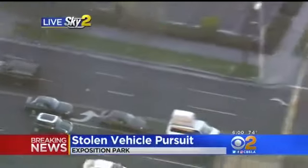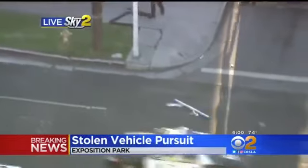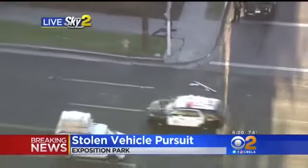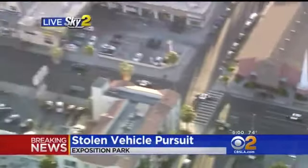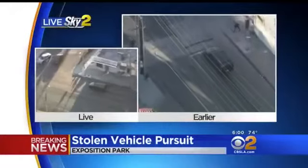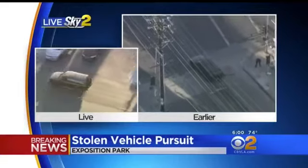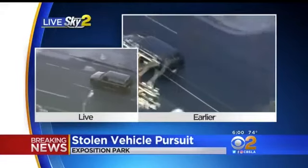Made another sharp turn right there because there was another spike strip. More spike strips. And there's what he threw out the window earlier on. Still not 100% sure what that was, but those officers were there to take a look at what it was, and just happened to have some spike strips with them. You can see some pedestrians running out to the street right there, probably hearing the lights and sirens.